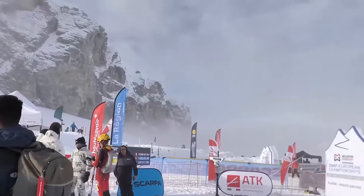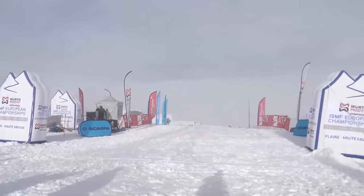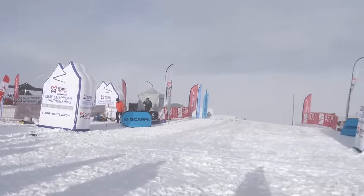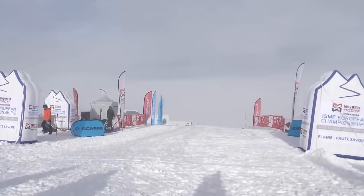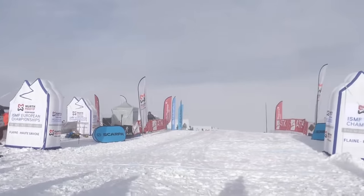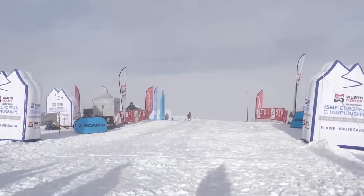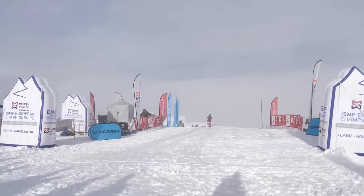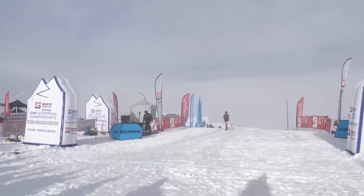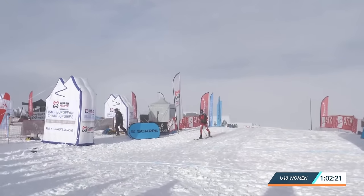the French resort that is playing host to the individual race in the 2024 ISMF European Championships, where we're waiting for a few more finishes, but we have completed the women's under-20s race. Provisionally, Ida Valdal has won that one. And this is, I think, Laia Celeste Sanchez, the first U18.